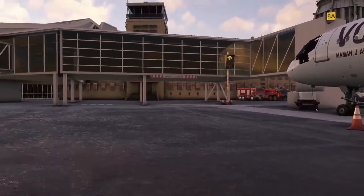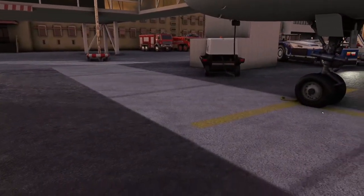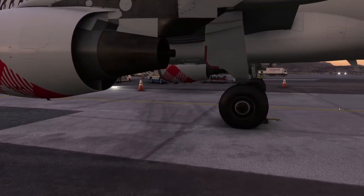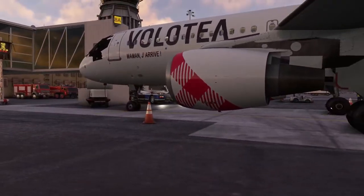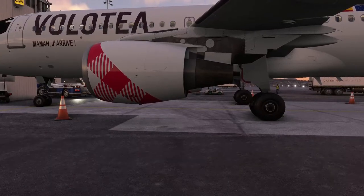You will see here that the nose wheel has no black, right? You see this, it's very, very clean. But if we go to the main landing gear, you'll see that the color is black. The reason being that the nose wheel does not have brakes, and the brakes are only on the rear, on the main landing gear.